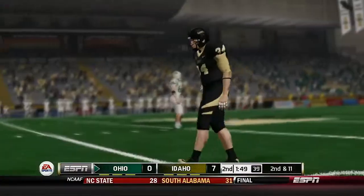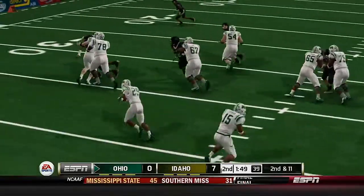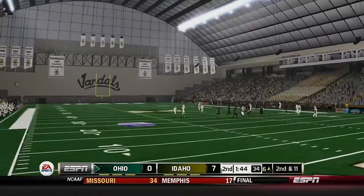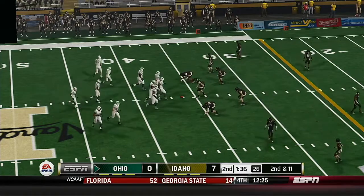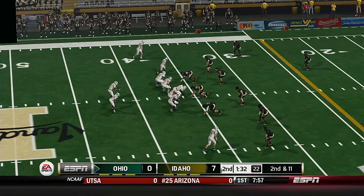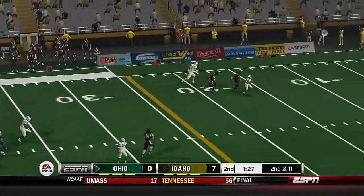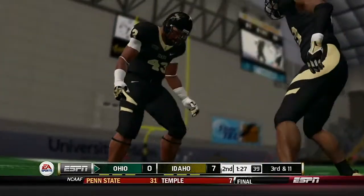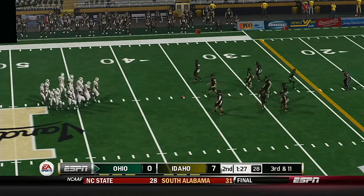Hands off left, and they got him behind the line. The defense just met the blockers head-on and drove them back straight into the runner. Quick to the receiver, and it falls incomplete. Third down now. They need to get it to the 25.